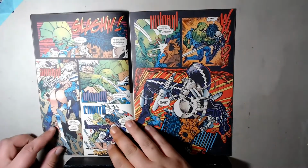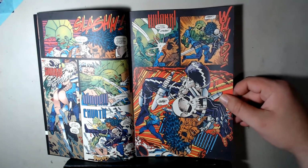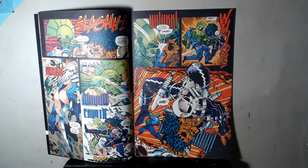Then we get a pretty brutal fight, more blood, punching women in the face, and just headbutt, punch you harder. And it's just, yeah, this is what you'd expect, really. I guess more so from Erik Larsen than the other guys, because this is what he was doing in Spider-Man. When he did get a chance to write something, he'd do crazy action stuff.